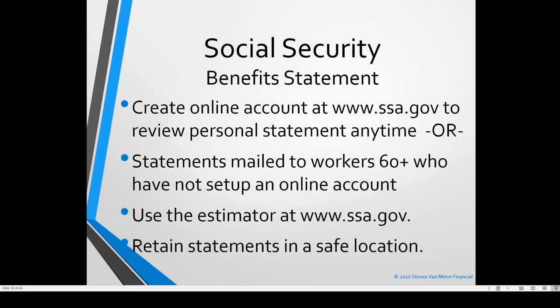To get a current benefit statement, you can create an online account at www.ssa.gov to review your personal statement anytime, or statements will be mailed to workers age 60 plus who have not set up an online account. If you do not wish to set up an online account but would like an estimate of your benefit, you can use the estimator at www.ssa.gov. Once you have a statement, it's important to retain it in a safe location.